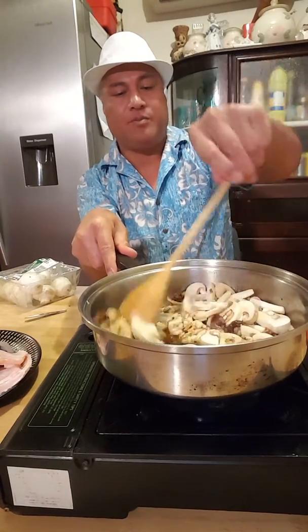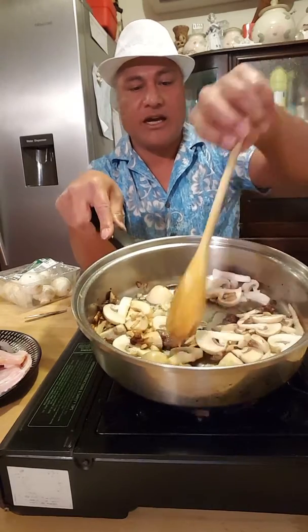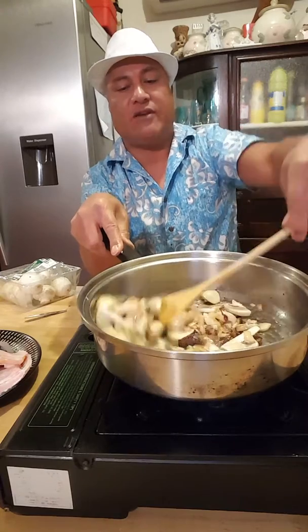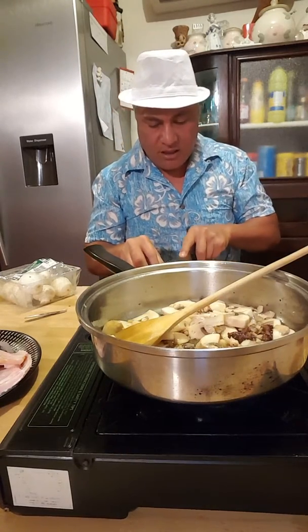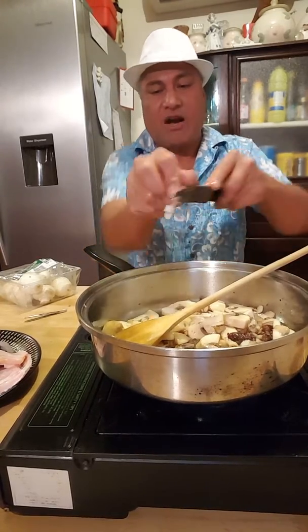Beautiful, and soon, look how brown the onion is. The onion's getting brown with our fish roll and stuff. I love it. It's beautiful, it's good for your soul. Never waste any part of the fish.